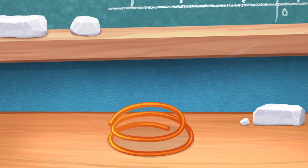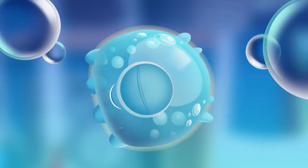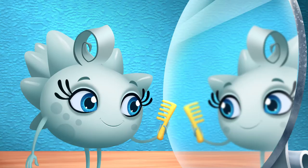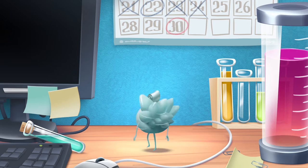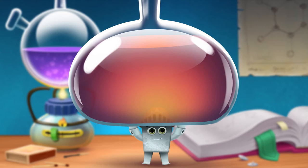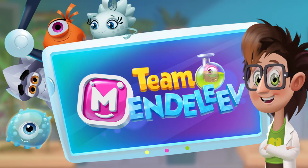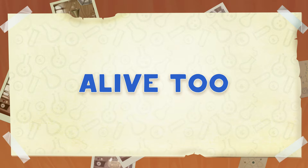This is Cupra. She can transform. This is Wolfram. He can light up. This is Hydrogenium. He can fly. This is Argentum. She can become a mirror. This is Ferrum. He's very strong. And this is me, Professor MJ. We are the Mendeleev team.